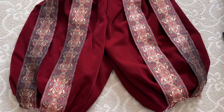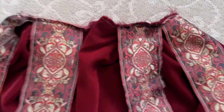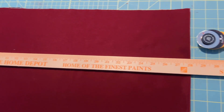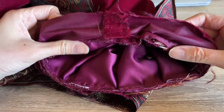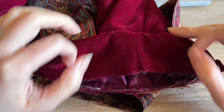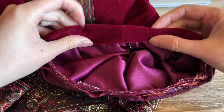I attached some brocade strips, both at the top of the pants and also at the bottom. I put 4 strips of trim in the front, and then another 4 in the back, evenly spaced. Cut some rectangular strips for the waistband and the cuffs and sew them into tubes. Take your tube of your cuff and put it right side to right side on your pants leg. You're going to sew it down, then you're going to fold it over, and then you are going to fold it over again in order to enclose that raw edge.